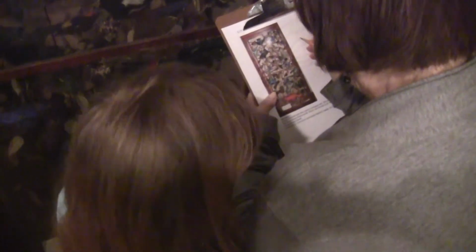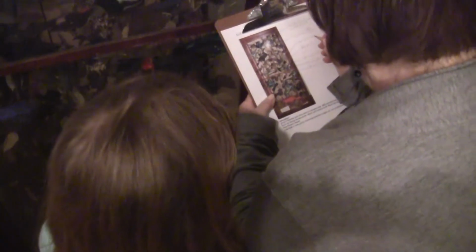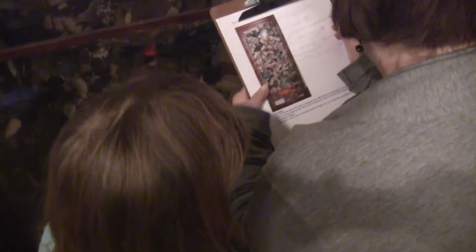This one. Oh, I see the yellow here. Okay, yellow-headed. Yellow-headed what? Blackbird. Okay. And that's from Framingham, right? Yes.